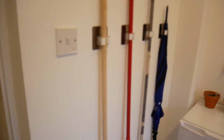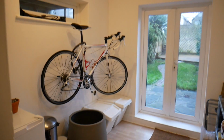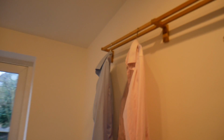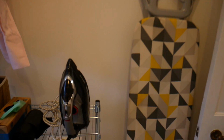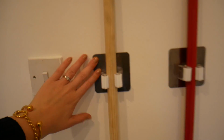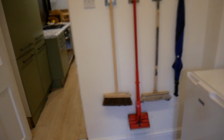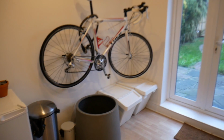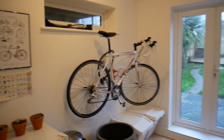So here we go, here is the space. Obviously this is not glamorous, it's a utility room, so it's basically where we store everything, but it's so nice having a space now that we can use. We put Freddie's shirts up here to dry, and then this is obviously the ironing station as well. And then over here, these are the things I got on Amazon, which I absolutely love. It's so handy just having your brooms there. And then obviously Freddie's bike is on the wall, and our recycling bins as well in the corner. It's just made everything so much more efficient.